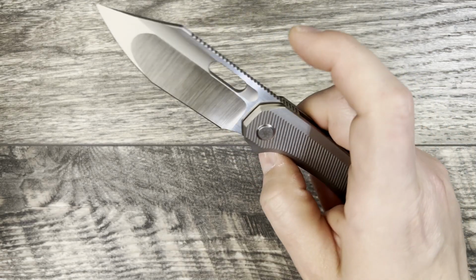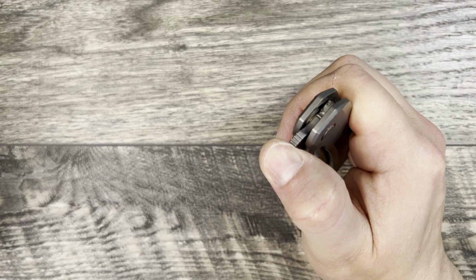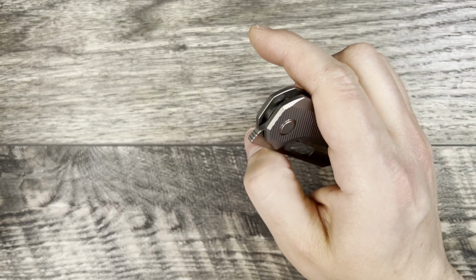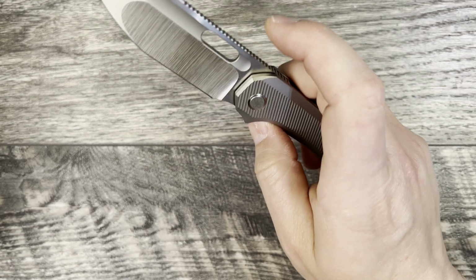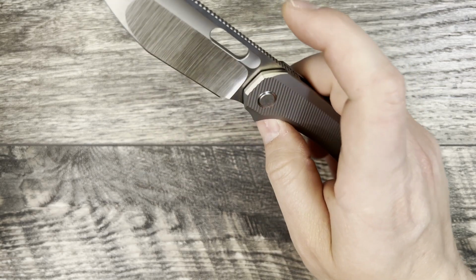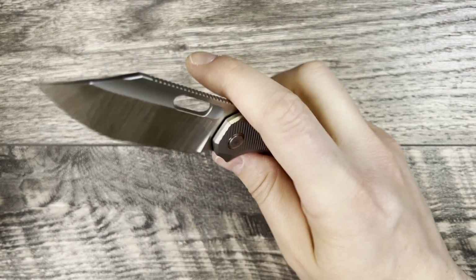So really good thumb and finger hole opening, and it has a very snappy detent, and it is a little aggressive, the detent for the front flipper, so you may feel like you're fighting it a little bit on the open, but I feel like that is just a bonus means of opening the knife, so I'm not really too upset, and I think it works just fine for the occasional alternative means of opening the knife.